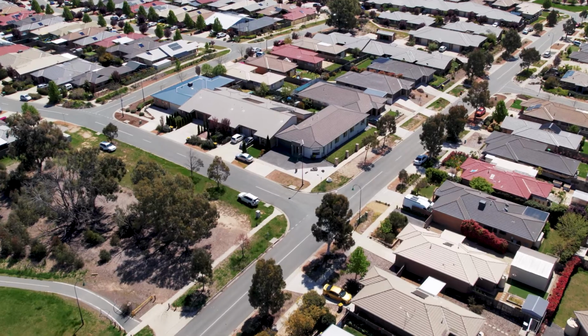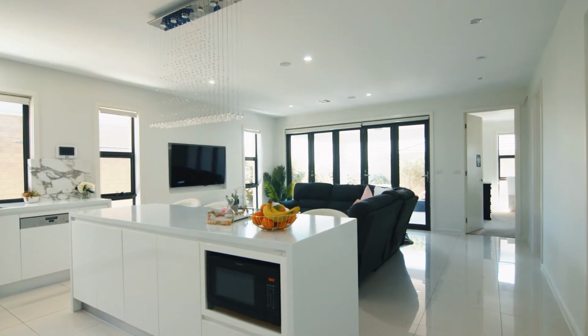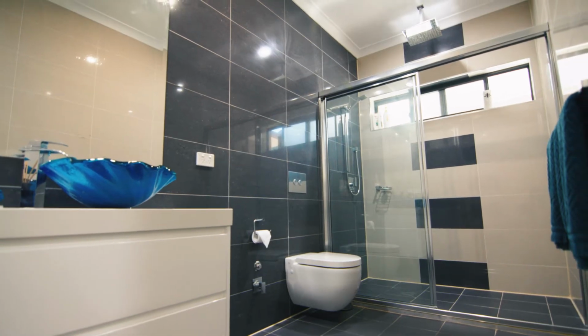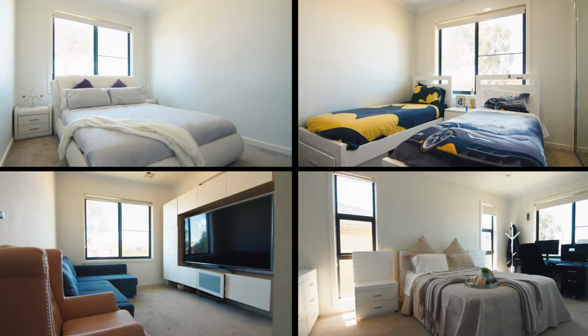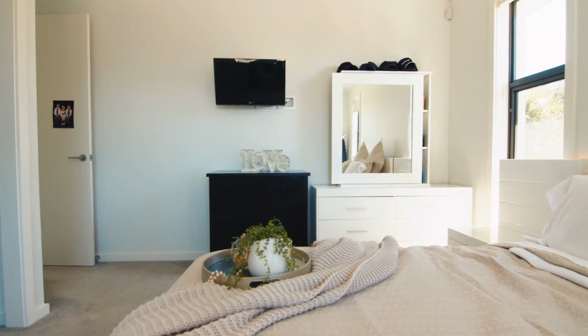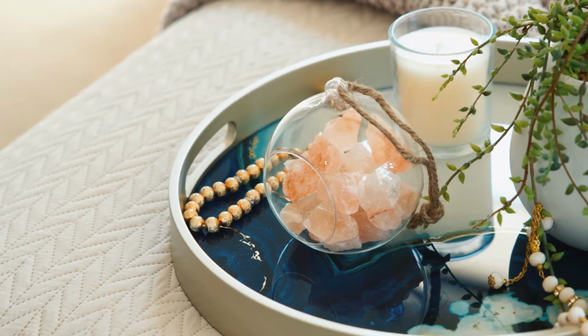Let's talk about the finer detail of the home. Well, you have 179 square meters of living, 4 bedrooms, 3 of those with built-in robes. The master, well, it's generous size with its own ensuite and walk-in robe.